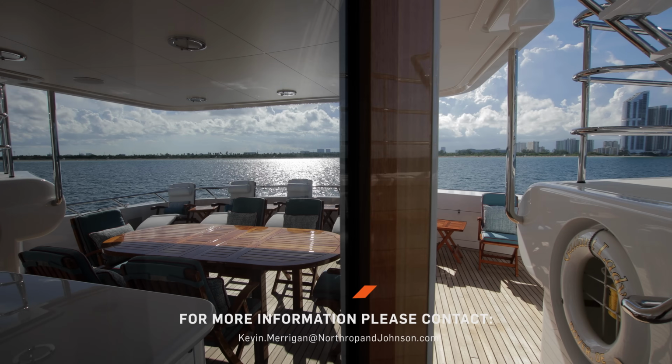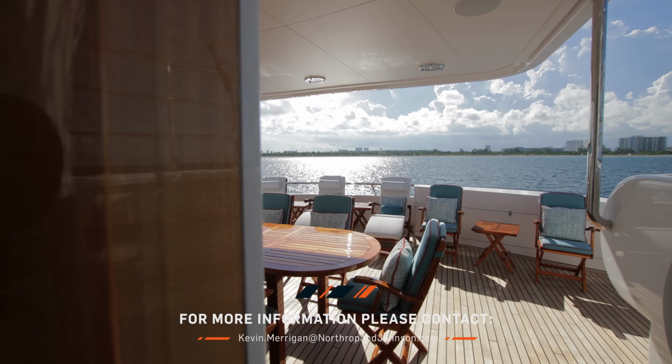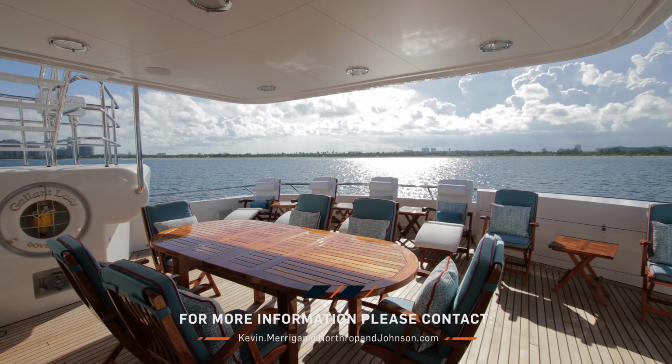Then the next deck down, which on this boat is a little unique, is our bridge deck. We have a tender launch area. We don't have a tender, but we have a tender launch area with our crane on that deck.